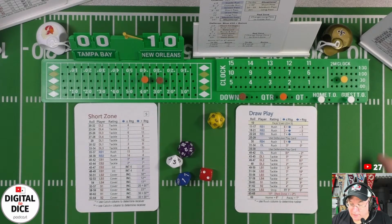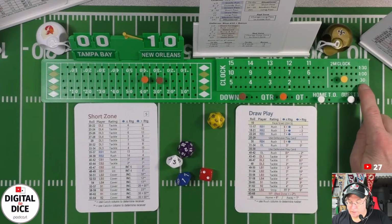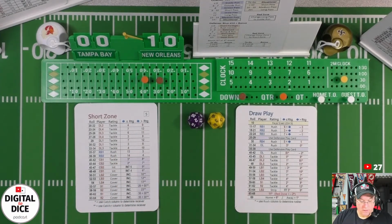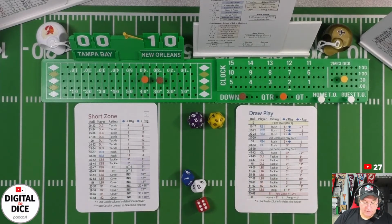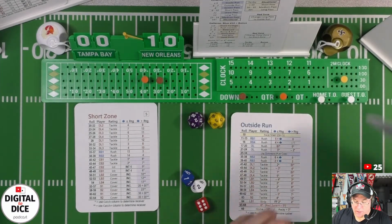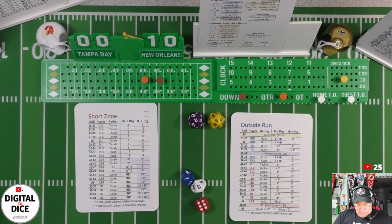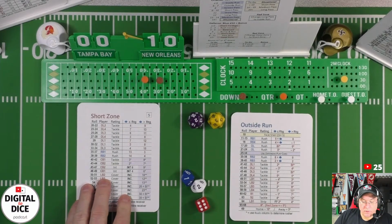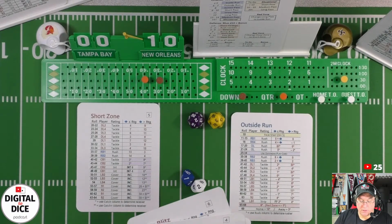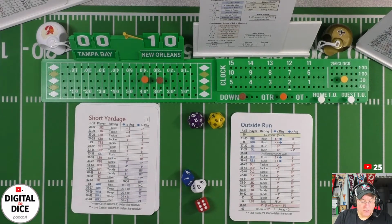All right, so we got 40 seconds to go here in the first half. And we're going to go 6, which is going to be an outside run right here. And on the outside run, going up against short yardage. So where's my short yardage? Here it is. I can just put that right on the top.